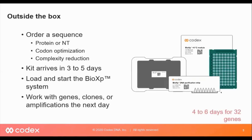I'll tell you a little bit more about the machine in more detail. This is what you'll observe outside of the machine, outside of the box. You don't have to go any deeper than this, but this part you have to know. You order a sequence, which can be protein or nucleotide. We are able to help you with codon optimization. We have a full database, and we can predict whether or not this machine will have issues synthesizing that particular sequence, and not only that, but we can design around it.